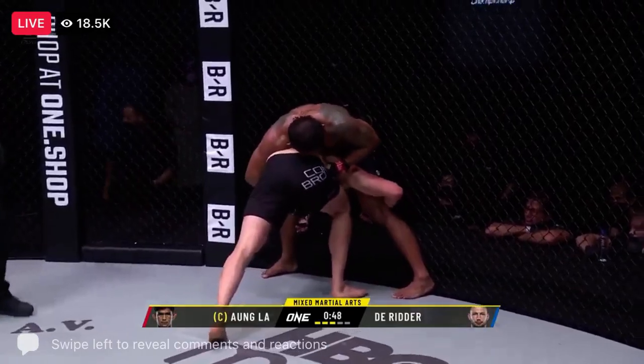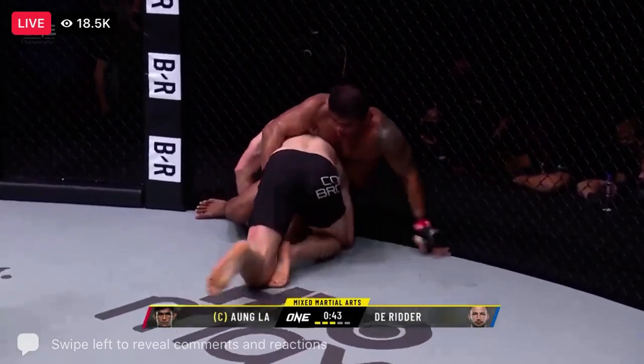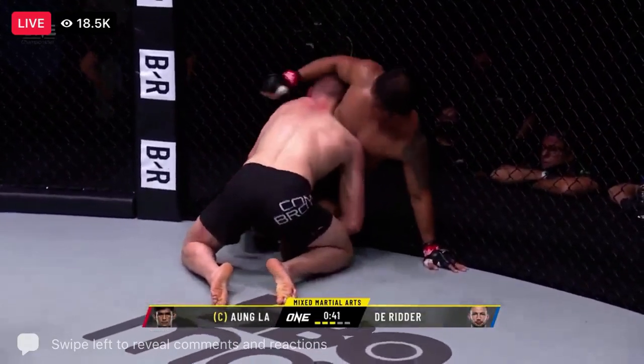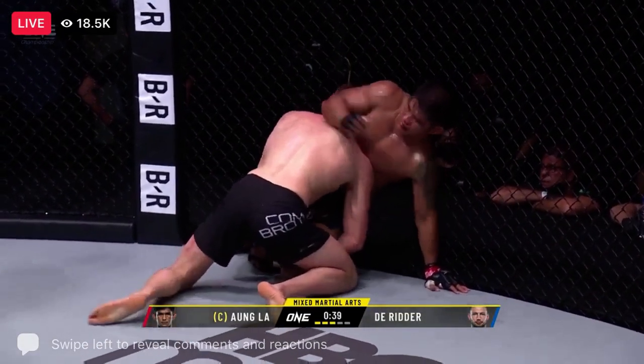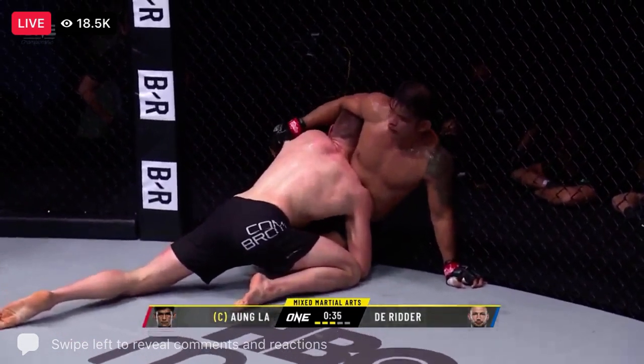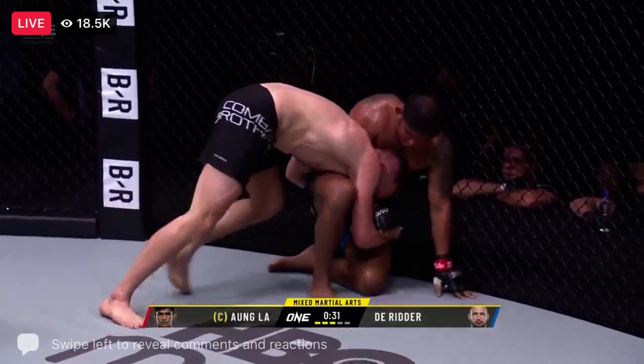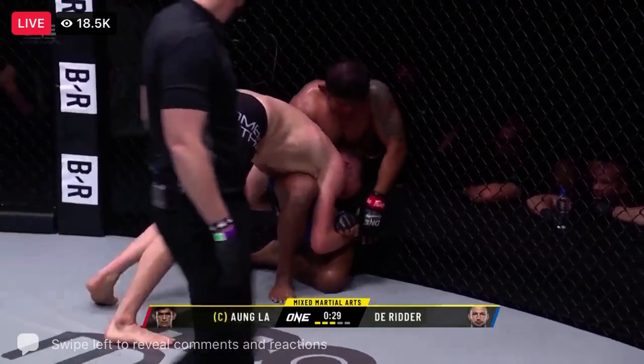What's funny here is that the non-Dutch fighter has the Dutch style of striking. Dutch kickboxing, it's all Aung La. Yeah, 45 seconds. Let's go. The man who is not called the Python squeezes the back of the head. 30 seconds. Resting up on that left arm, Aung La. 30 seconds remains now in this round.